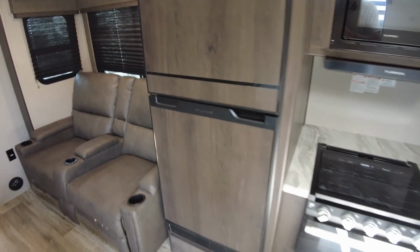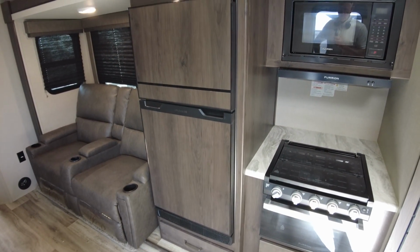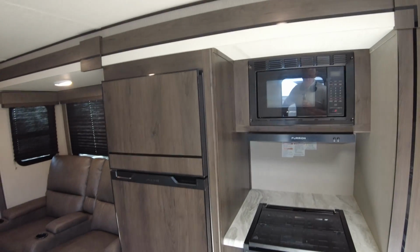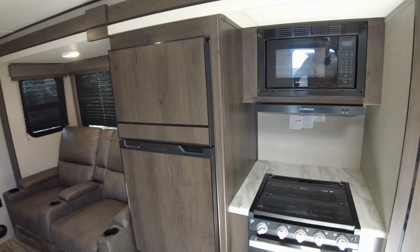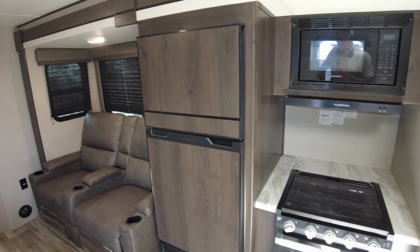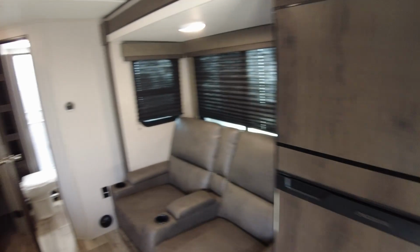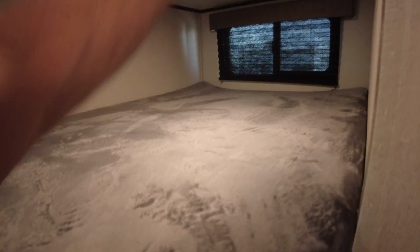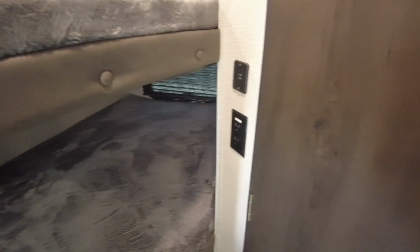One advantage to the 12-volt refrigerators is you don't have a hole on the outside of your camper to vent from or on the roof. So the fewer holes in your camper, the better, and this requires 2 fewer holes than if it were a gas electric refrigerator. Here are your bunks. Each of the kids have their own window, and there's some 110 and charge ports for them there.